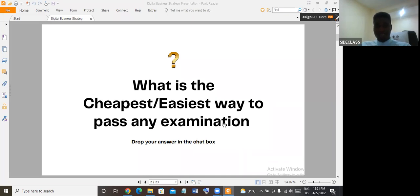We are all very, very correct. These are some of the ways to pass examination. But the question says, what is the cheapest or easiest way? Some of these ways that you guys mentioned are not cheap, they're not easy. Is it easy to read?